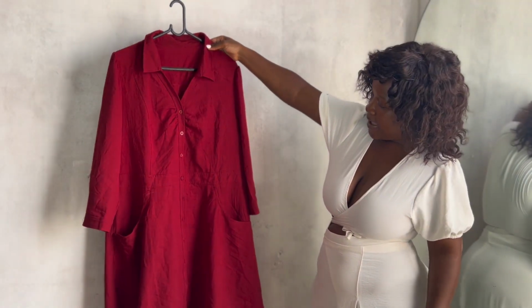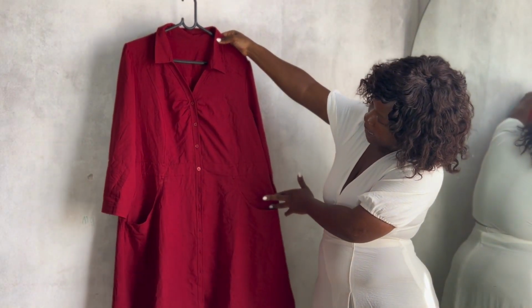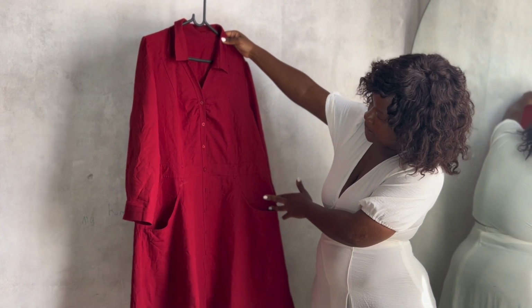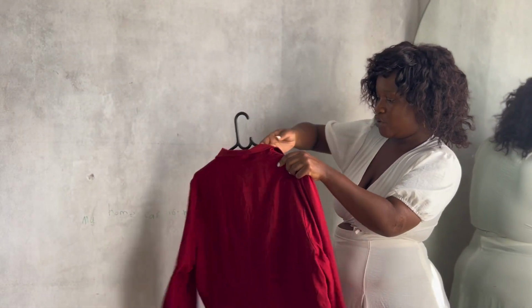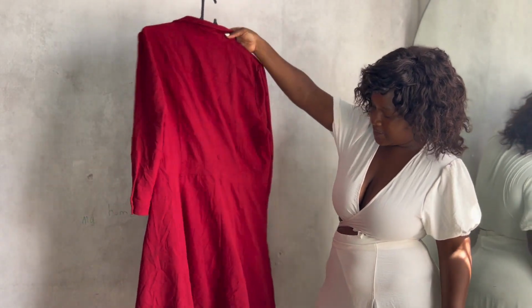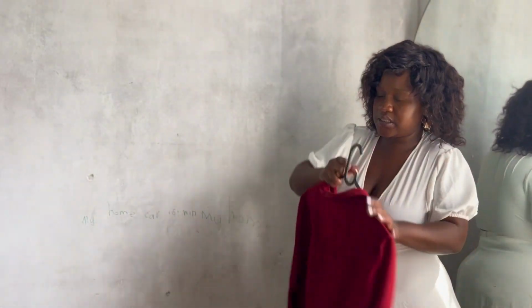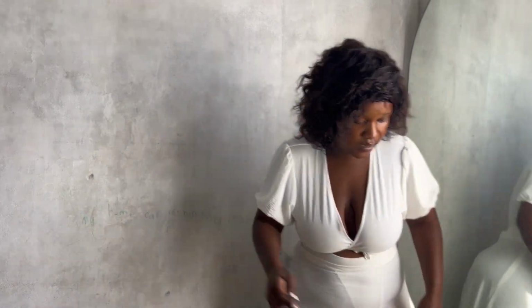Up next, we have this red dress. It is quite a big size. It's a button-down dress with pockets. I think it's around size 40. This is what the back looks like. It has some staining, but I think these stains will be able to come off, and I'm rating this one a 10 out of 10.